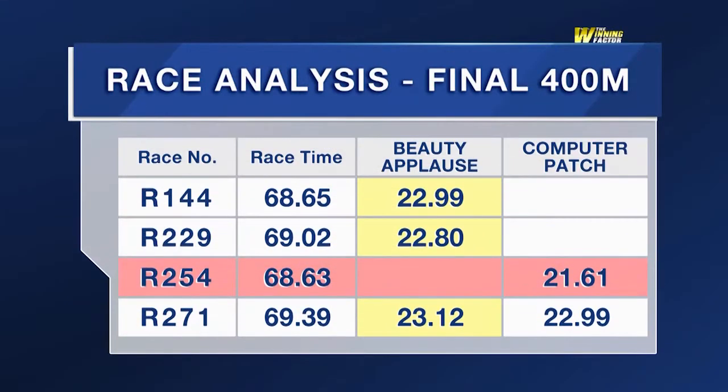Now, if you're doing your form the old-fashioned way, there's a weight turnaround of a few pounds here, which might make Beauty Applause your pick in this race as a result. But as I said, I'm not sure that we saw the best version of Computer Patch there, considering the complete change of tactics and the quick backup 6 days after his first appearance in Hong Kong. And the graphic I'm going to show you is looking at the sectional times, comparing those races and also one other race that Beauty Applause has won recently.